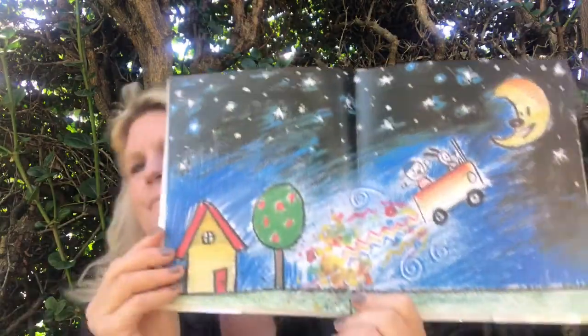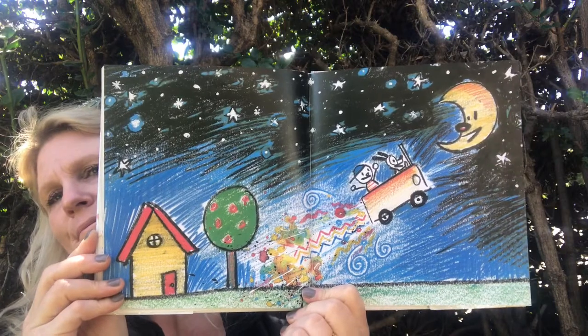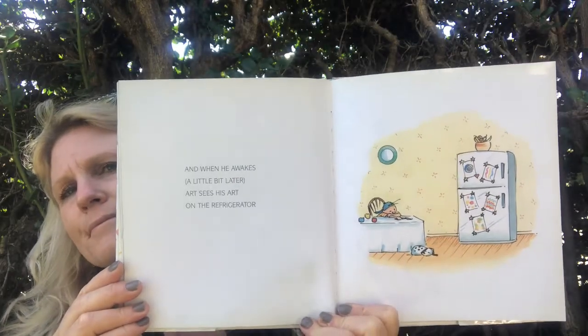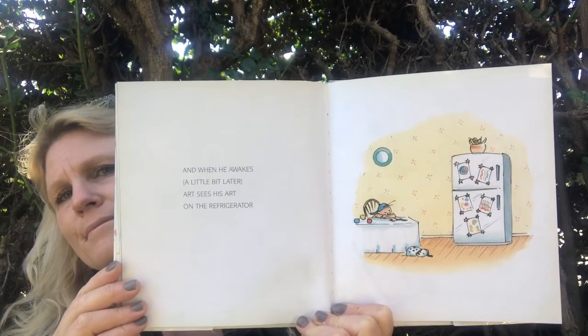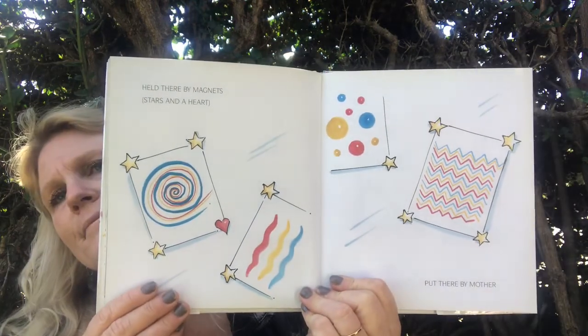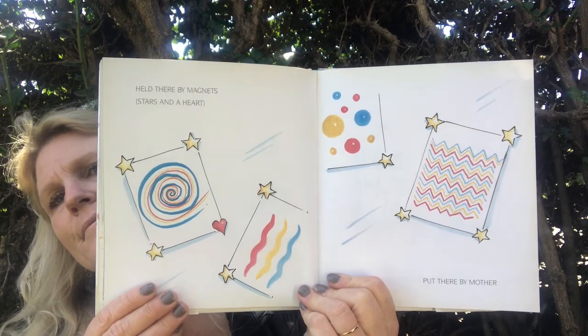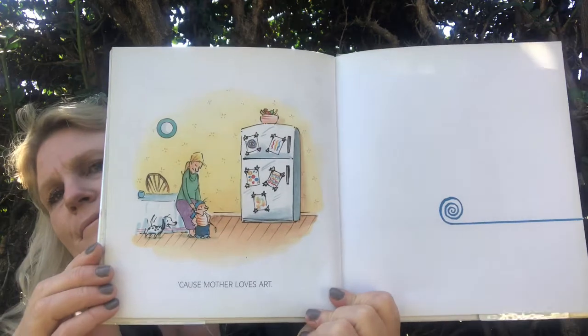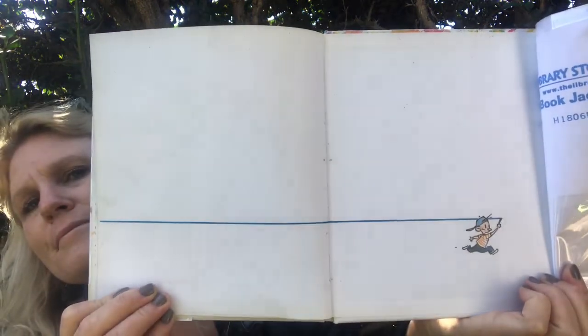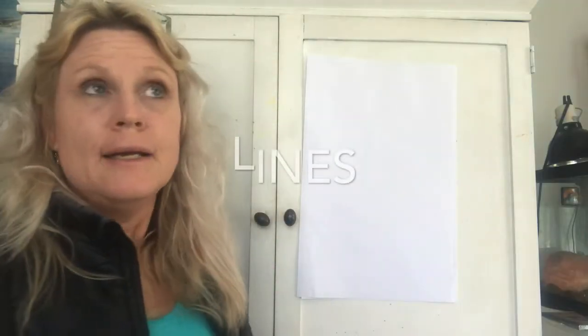Now let's be quiet to try something we've heard. A picture is worth 1,000 words. And when he awakes, a little bit later, Art sees his art on the refrigerator, held there by magnets, stars, and a heart. 'Cause Mother, she loves art. And that's the end of the story.